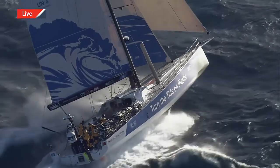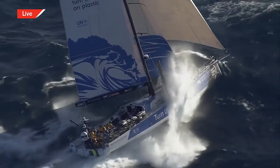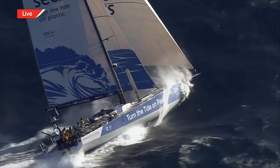You lost me halfway through that, but I think we got it. I think we're on to it. Yeah, I'm sure I could have done that more simply. But anyway, go on the Volvo Ocean Race website. You can follow along. Look at these waves.